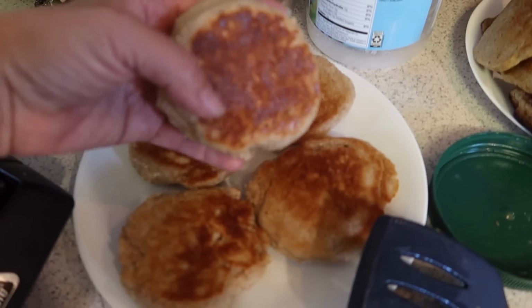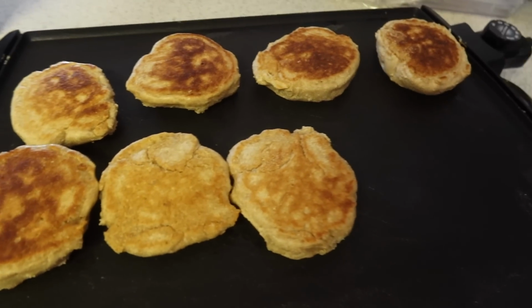You can actually cut them easier. Perfect. We had to add a little flour, that's it.